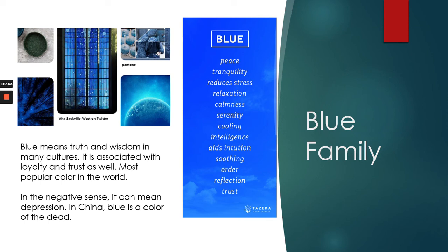So in the negative sense, we think of it like if you have the blues, that you are like depressed. In China, blue is the color of the dead. But in the positive sense, blue can mean truth and wisdom in many cultures.